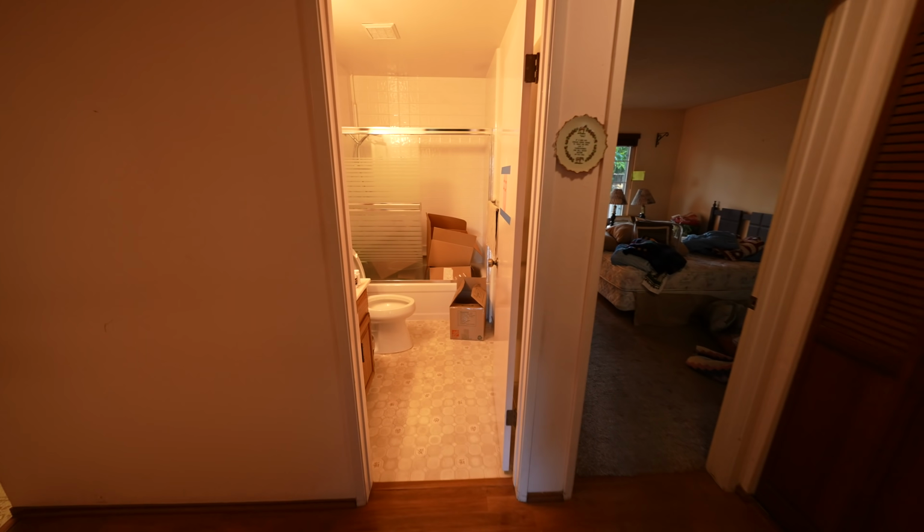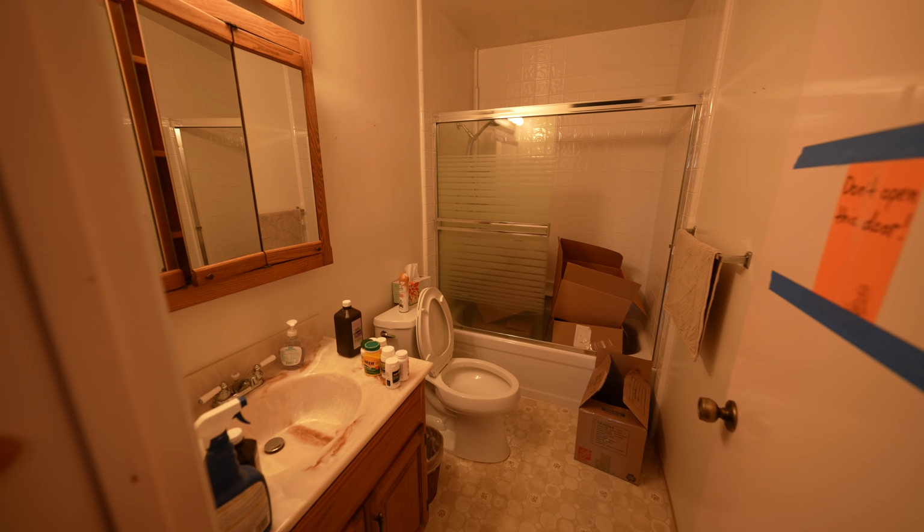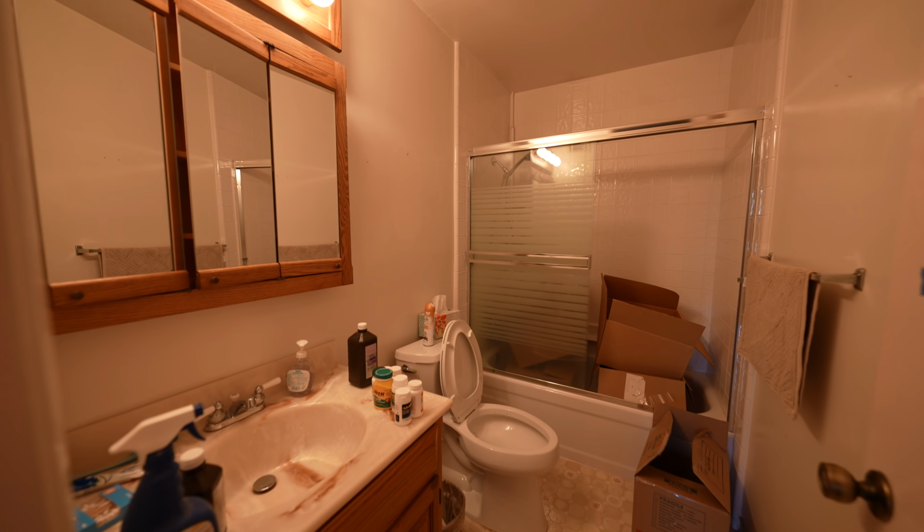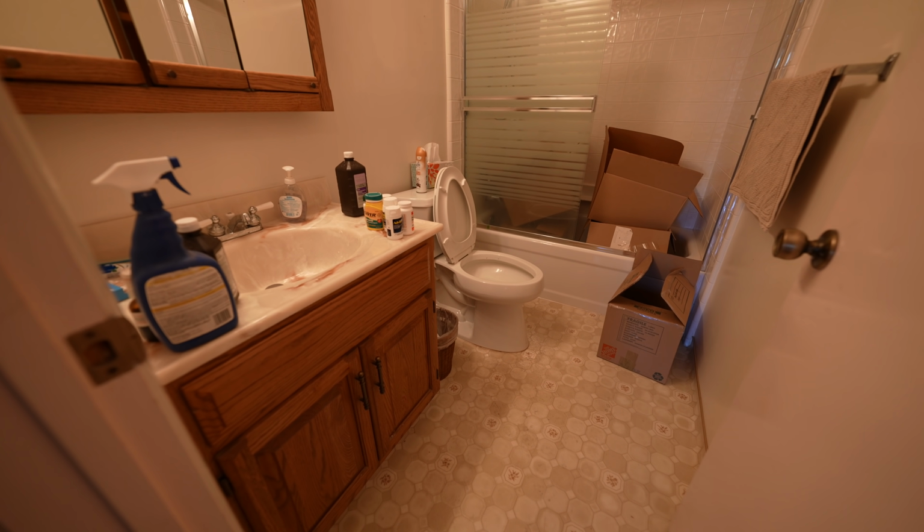The guest bathroom is of standard size around here, and the wood fixtures and linoleum floors are very typical for a home from the 70s.